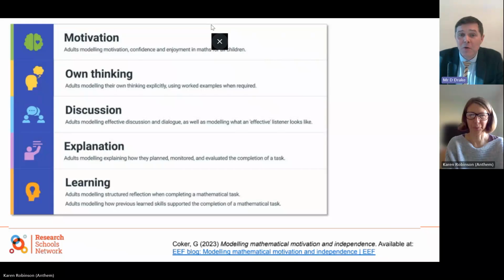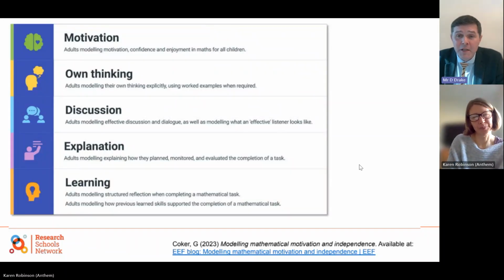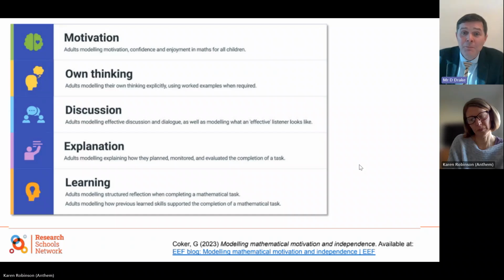So this one here that we're talking about: motivation, own thinking, discussion, explanation and learning. The reason I wanted to pick this one out is that I really like that first point around motivation. Adults modelling motivation, confidence and enjoyment in maths. I think that's one of the things we talked about a lot in secondary, that idea of being champions of maths. Can everyone be a proponent of it and want to develop it?